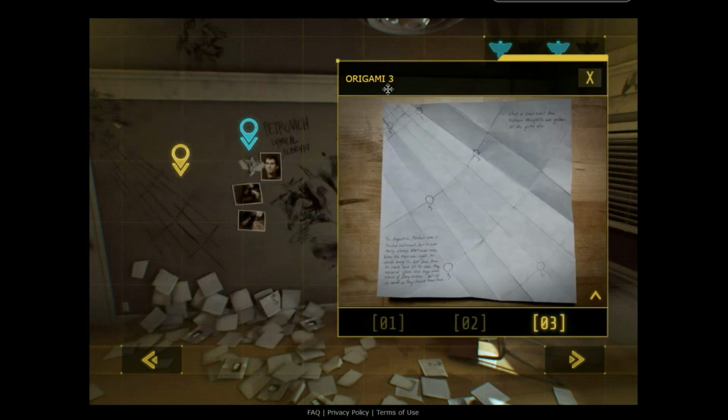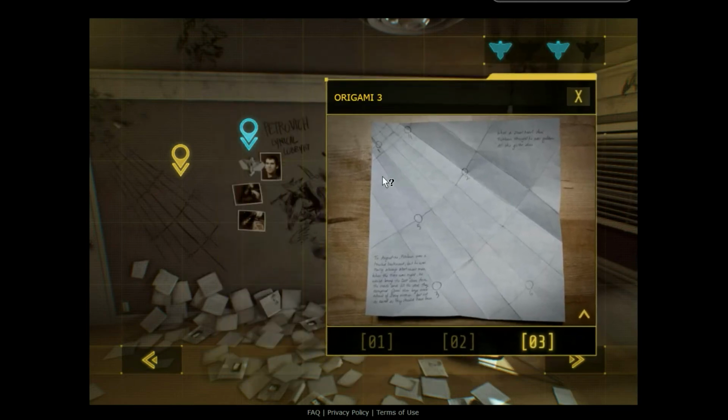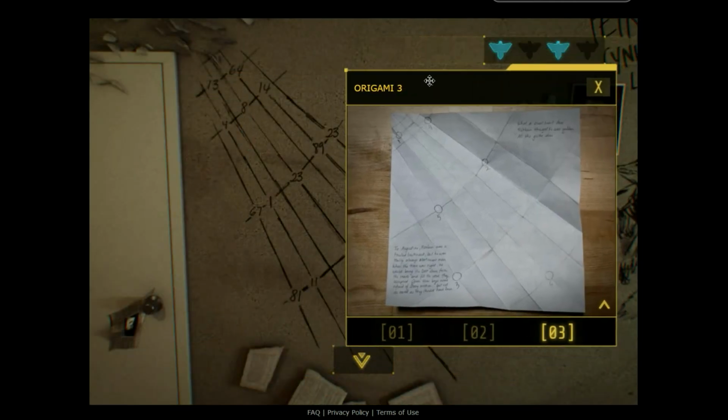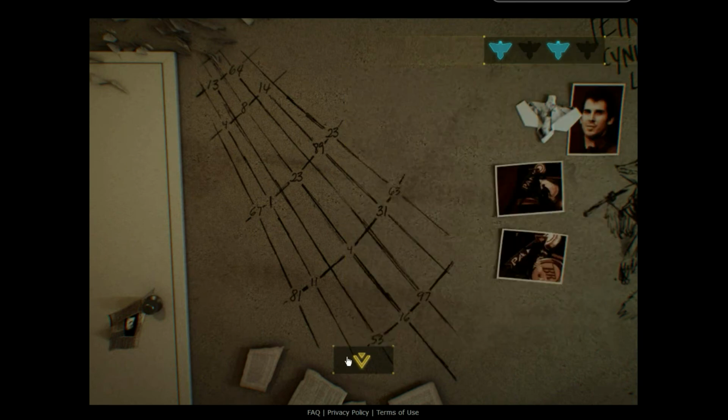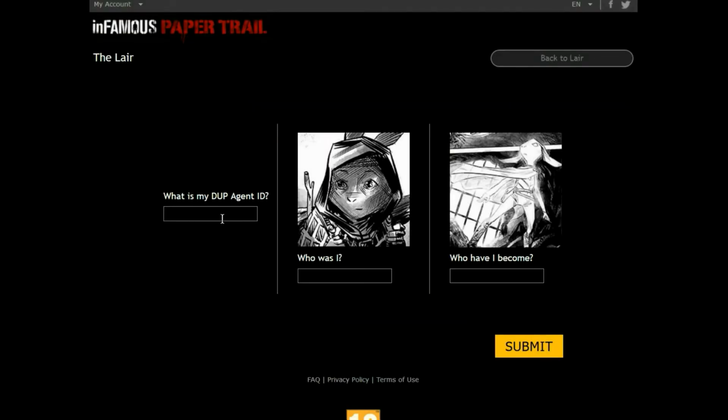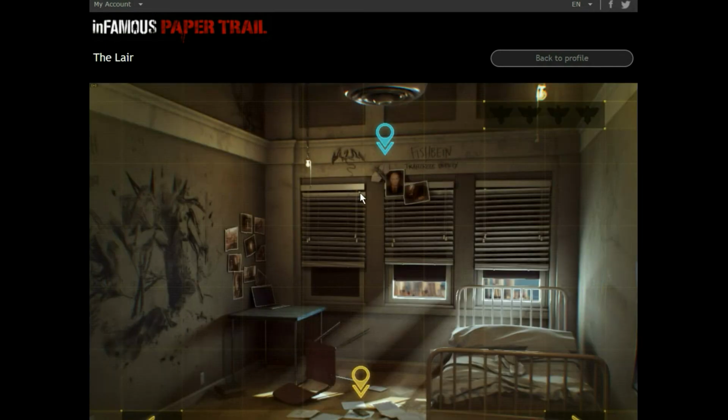Okay, yeah, last time in the cell, for some reason I couldn't actually move these about, but I can move this one. And I can actually open this up whilst this is activated as well. Okay, that's going to make it a lot easier to solve. Ooh, and pictures of me. Okay, what is my dupe agent ID? Who was I? Who have I become? Well, I'm not entirely sure just yet. Oh, well, maybe I am. I know that dupe... well, actually, that's her prison ID number I'm thinking of. Well, it might work. But let's go back to the lair and just keep looking around the cell a little bit more.